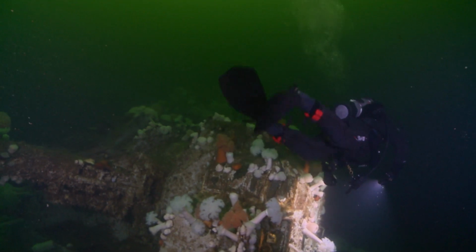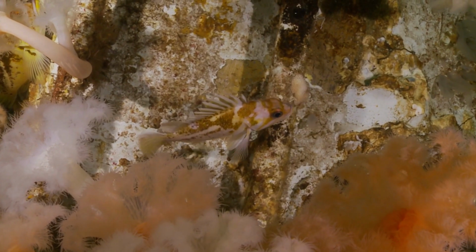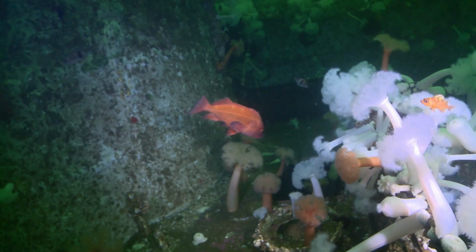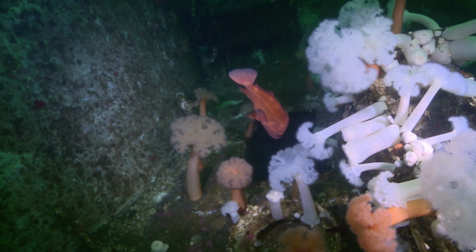And one of the signature fish we see are the rockfish family. These are these spiky looking, long-lived, quite territorial for the most part fish. And I think for me one of the most exciting moments was seeing a species I hardly ever see anymore, the yellow-eye rockfish, which is long-lived, lives to at least 128 years.